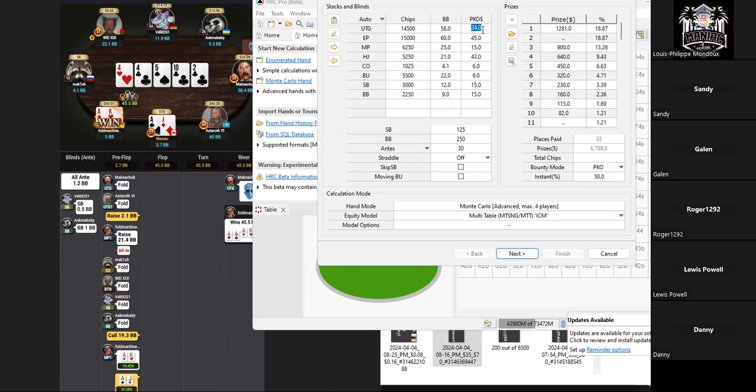Yeah, no, but there's no guarantee of anything, and then you're just sitting there in a single raised pot with ace king. It's not the best. Ace king in position, honestly, is kind of a trap hand. It's not as strong going postflop as you think. That's kind of why it protects the jamming range so much.